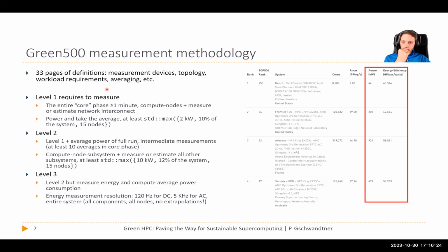Regarding the document, I don't want to go into details because that would take far too long, but the only thing I want to mention is there are multiple levels of measurements that can be taken from level 1 to level 3, and they basically increase the strictness of the measurements and how much of the system has to be measured, so the scope of the measurements.